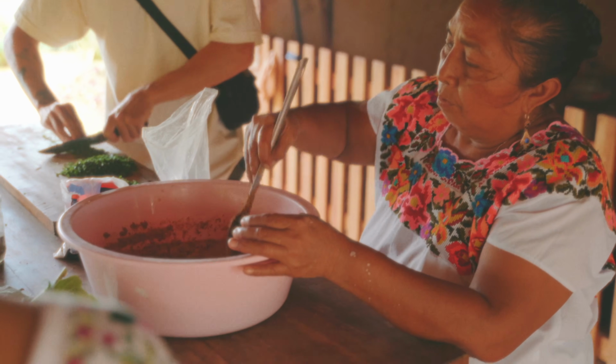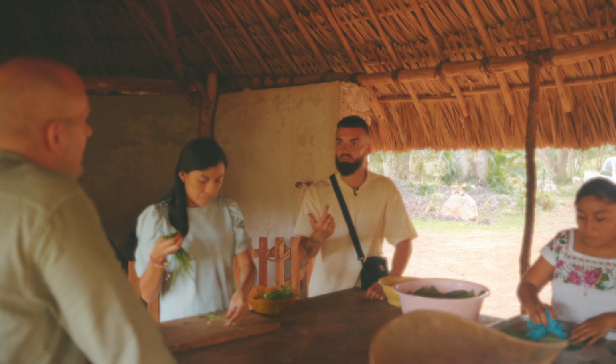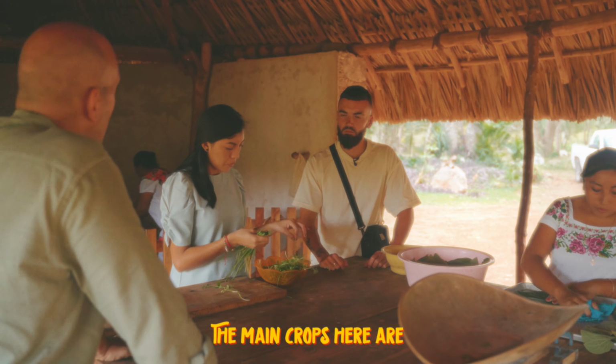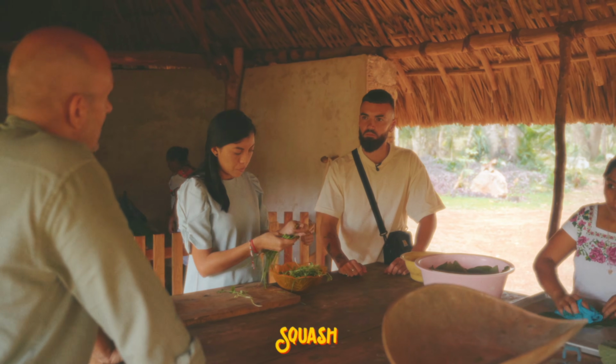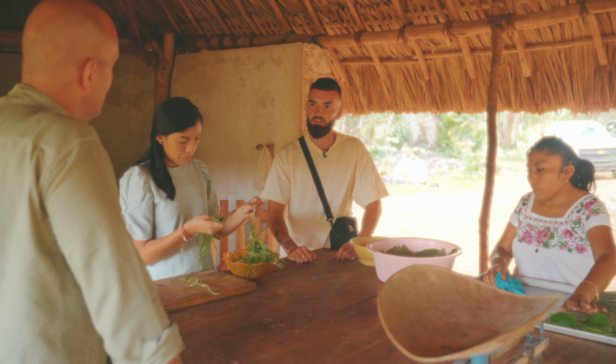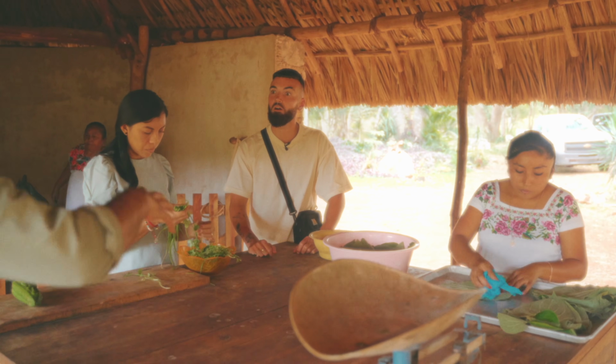I've heard lots about pumpkin seeds in Mayan cooking. Is that something they use all the time? A lot. Because the main crops here are corn, squash or pumpkin, and beans. It's what we call the Holy Trinity.